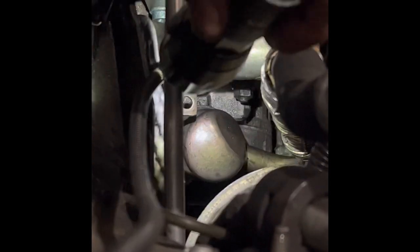You can shine some light on it. Let me show you. Let's see. Shine some light on it. You can see it. Yeah, it's hard to see. Do it now. There it is, right there. You see it? 13 millimeter bolt. I use this to remove it. All right, so you can do it. It's hard, but you can do it.